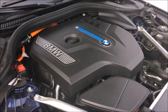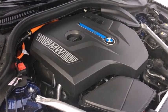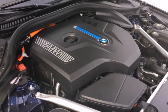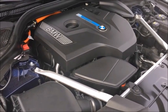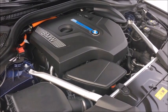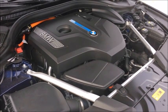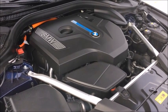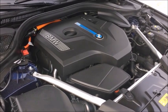total net output is 248 horsepower, which is plenty, but it is nearly 100 less than the i8, and this is a much heavier vehicle, so of course performance isn't going to be quite as entertaining as in the i8. But this also costs a whole lot less, say nearly $80,000 less in Canada, so good value.